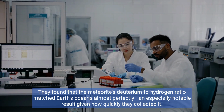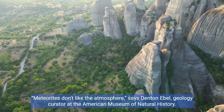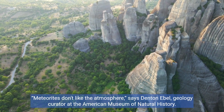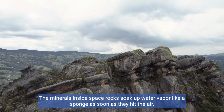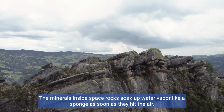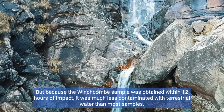quickly they collected it. Meteorites don't like the atmosphere, says Denton Ebel, geology curator at the American Museum of Natural History. The minerals inside space rocks soak up water vapor like a sponge as soon as they hit the air. But because the Winchcombe sample was obtained within 12 hours of impact, it was much less contaminated with terrestrial water than most samples.